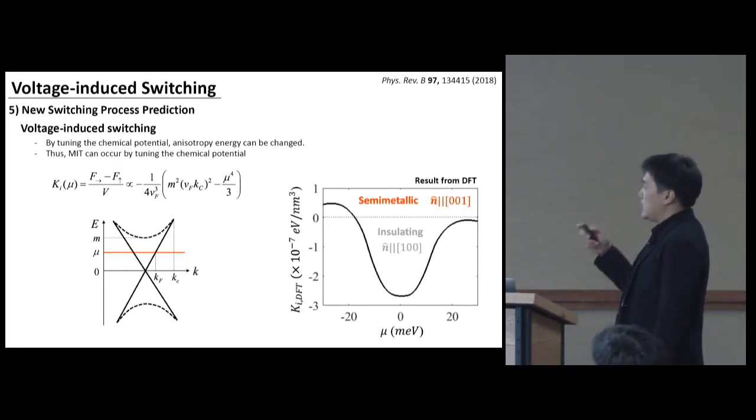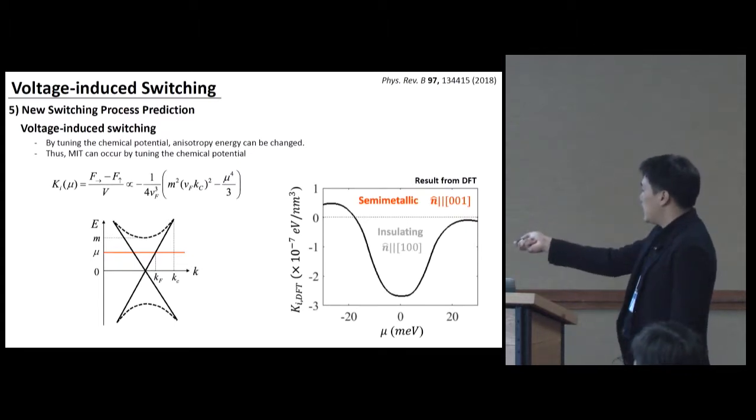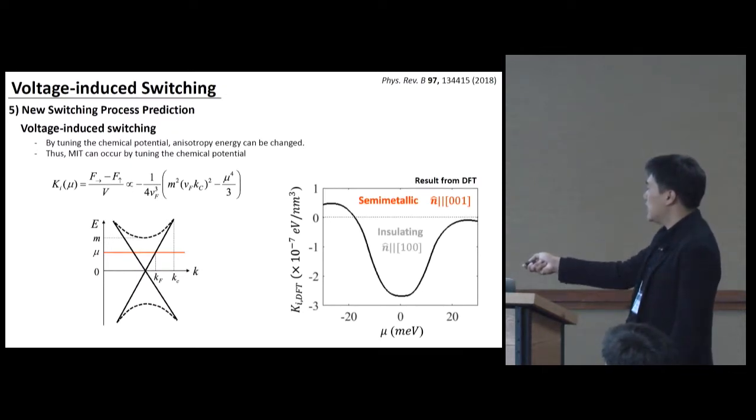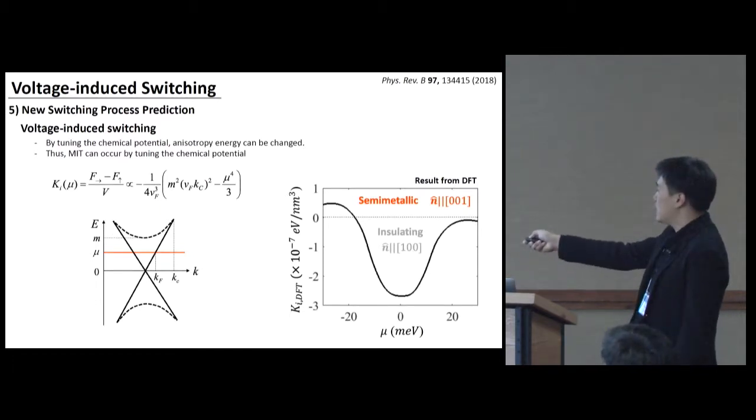We also proposed a new switching process. By changing the chemical potential, because these two states have different band structures, the change in chemical potential also causes a change in the anisotropy free energy. If we change the chemical potential from zero, initially it was insulating, and then when we decrease it, it changes the anisotropy energy, so it transitions to the semi-metallic state.